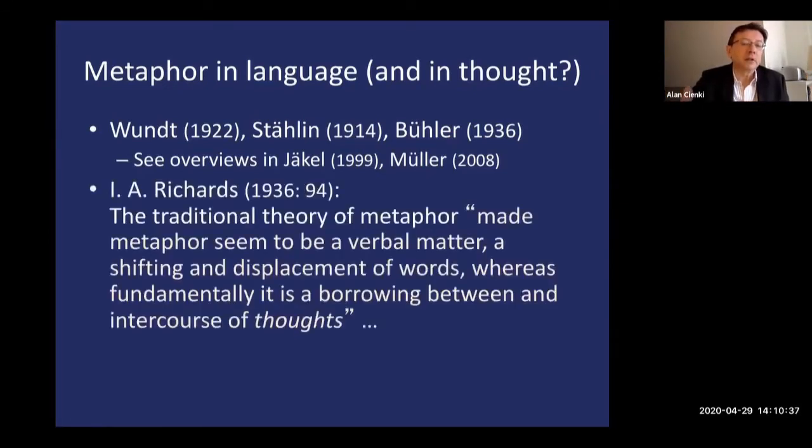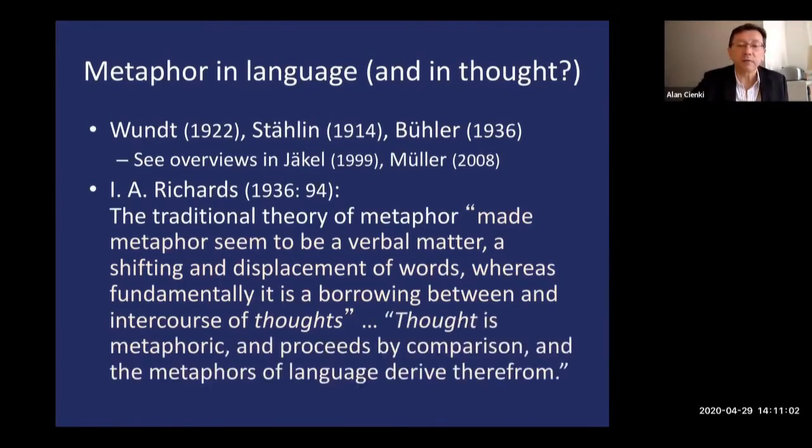And later, Richards presented it this way, where he said the traditional theory of metaphor made metaphor seem to be a verbal matter, a shifting and displacement of words, rather than fundamentally a borrowing between and intercourse of thoughts. And this is the basic idea that we still have today in terms of how people think about, write about, and research metaphor as possibly relating to different ways in which we conceptualize one thing in terms of another. So Richards said thought is metaphoric and proceeds by comparison, and the metaphors of language derive therefrom.